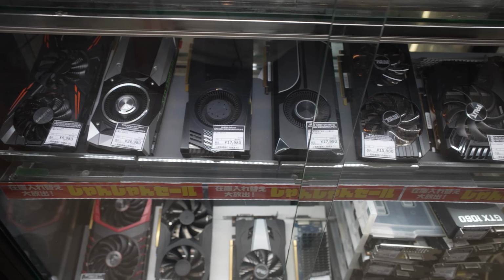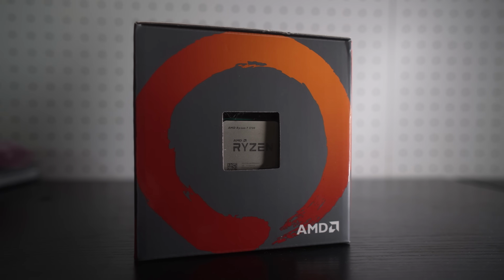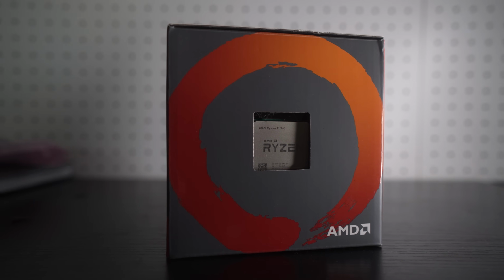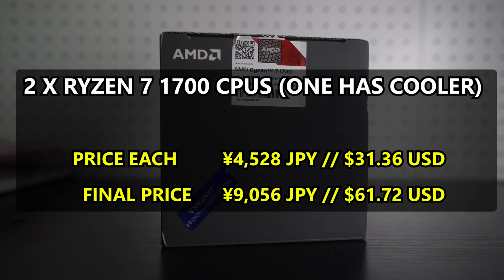But let's get on to the good news, and that is we got two CPUs while we're inside, and they were both Ryzen 7 1700s. Now, we got these for, I think, a little over $30 a piece. So 8 cores, 16 threads. I'm happy with those two CPU purchases.